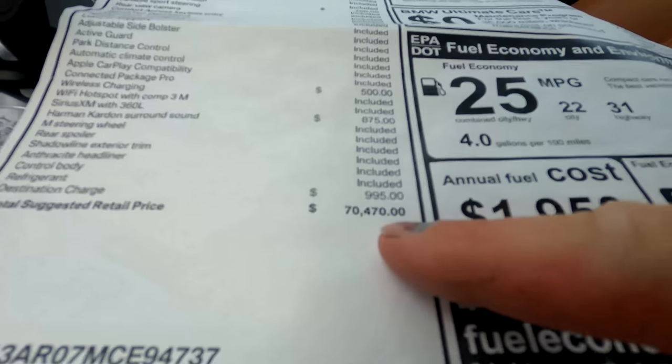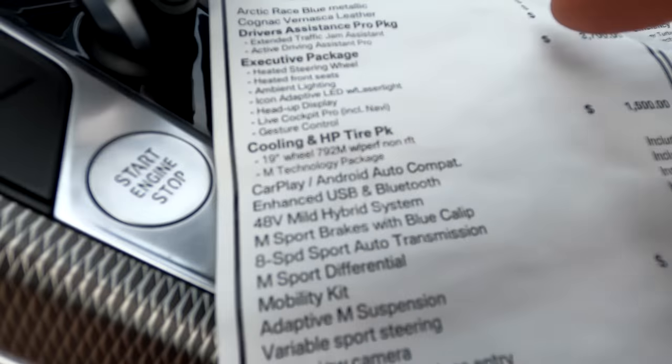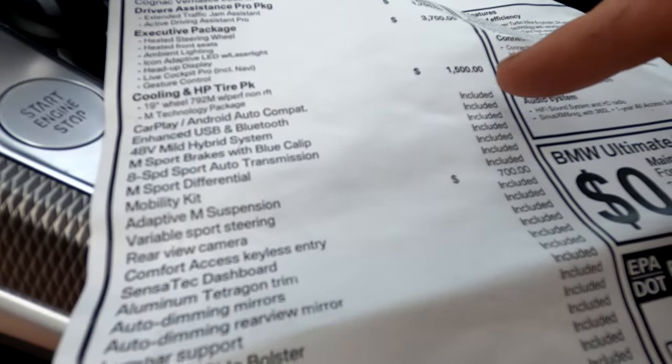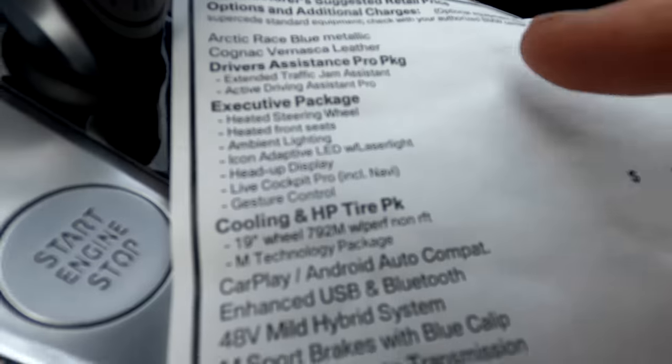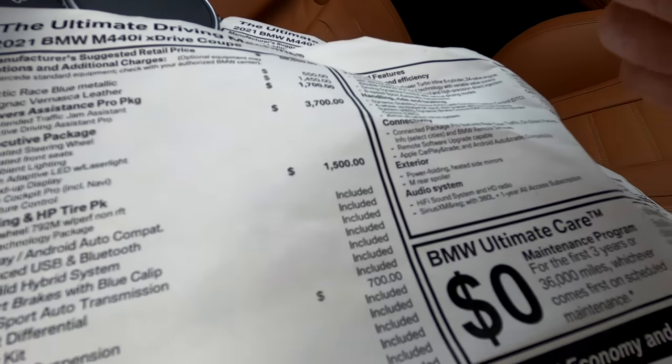And like I said, an MSRP of $70,000. Executive package, $3,700. I love BMW's driver assistance package. Cooling and hot, horsepower tire package, HP, horsepower? High performance tire package, not horsepower, $1,500. Arctic Blue Metallic is a $550 option. And the Cognac Vernasca Leather, $1,450 option.